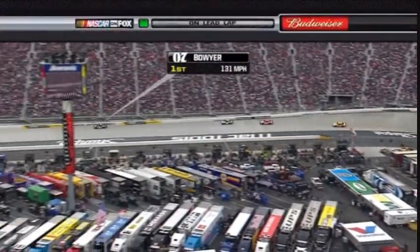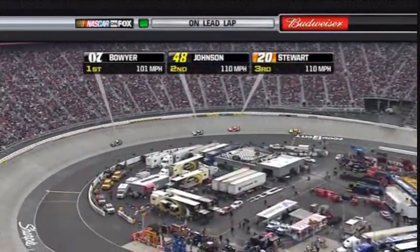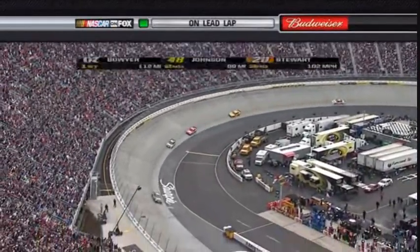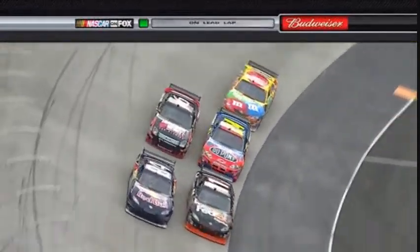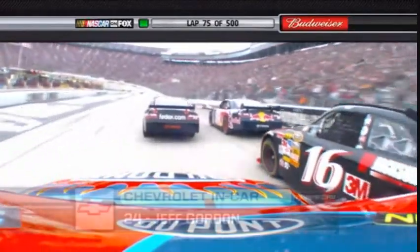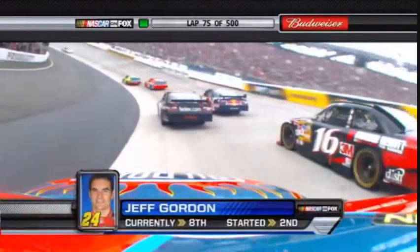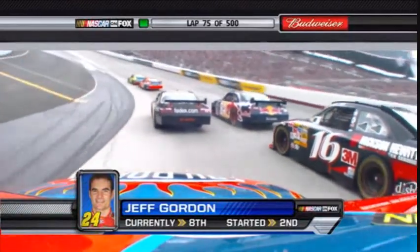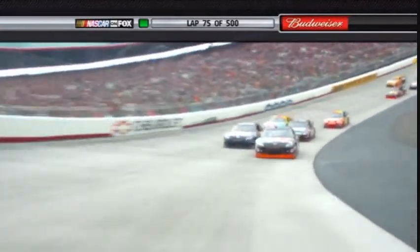73 laps go on the board. Clint Bowyer again running away from Jimmy Johnson, Tony Stewart, Kevin Harvick. Dale Jarrett right now in the free pass position, one down. But here is the danger zone right here. This all stacks up from here on back. Yeah, I was going to say the danger zone is from here all the way to the back of the field right now. Jeff Burton with a crossover move on Casey Mears. He tried the top. That didn't work. Now Burton goes to the bottom. He gets the spot.